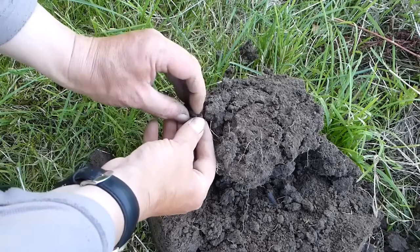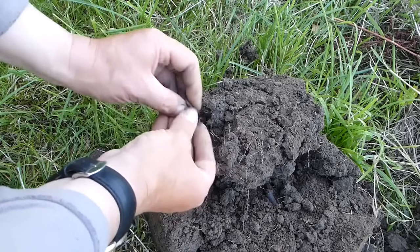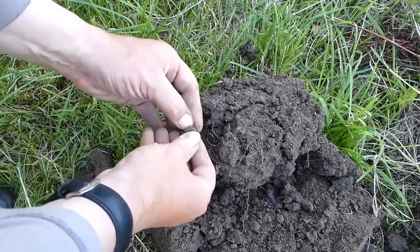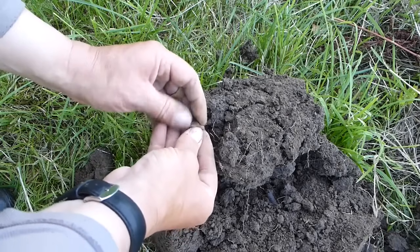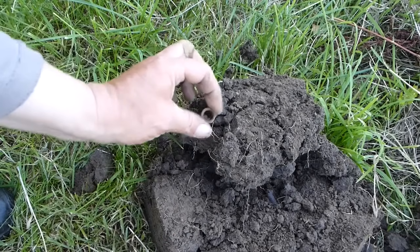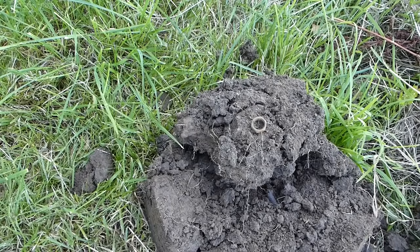Nope, I don't think it's a ring. It's a nut. It's a bloody nut. Thought I was onto something then. That gave off a cracking signal. Oh well, better luck next time.